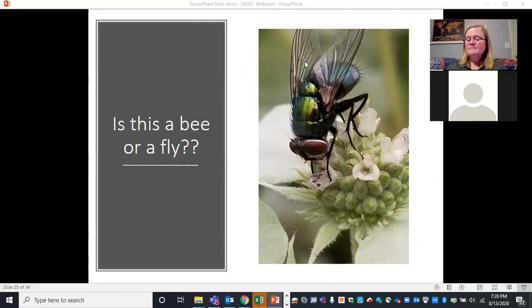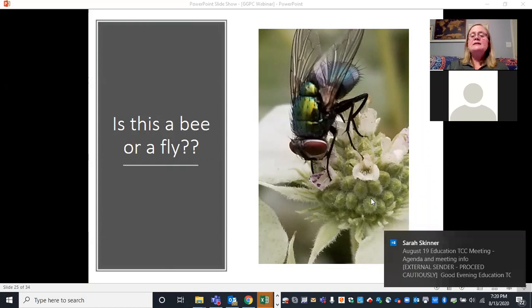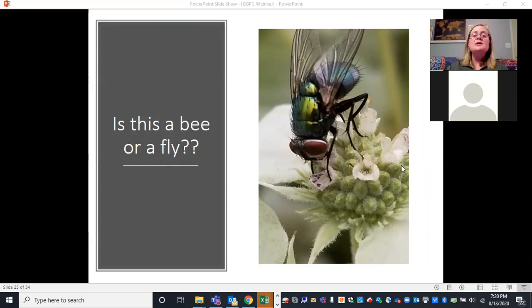Going to end there, and everybody gets an A. It is a fly, and everybody knew that it was a fly. Good job. All right. It's got those big giant eyes that look like sunglasses. It's kind of metallic in color instead of being fuzzy. It's just got the 2 wings. So very clearly that's a fly.